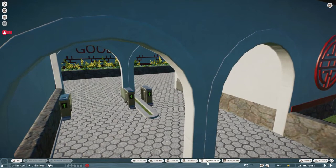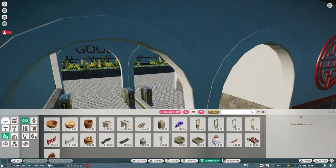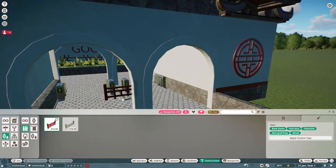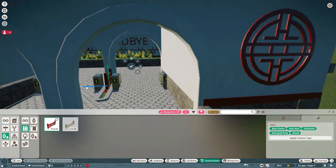Just little minor things. Kind of like the fact that I looked in here and immediately went, what this needs is a fence that is separating the two ticket booths, like this.